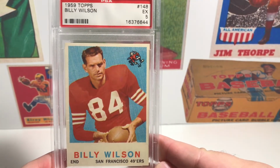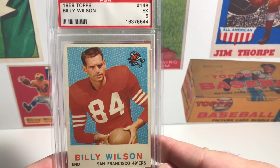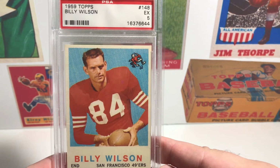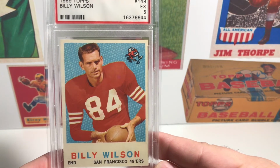Next, I have a 1959 Billy Wilson of the San Francisco 49ers. He was one of the best receivers during the 1950s. Again, this card was less than $10. He's someone that I do believe should be in the Hall of Fame also. Just a beautiful looking card also.